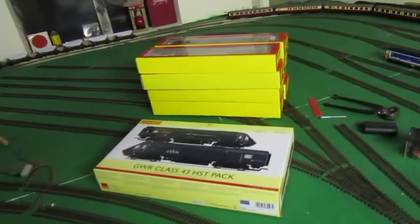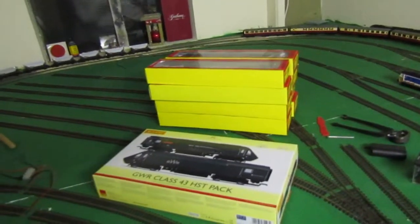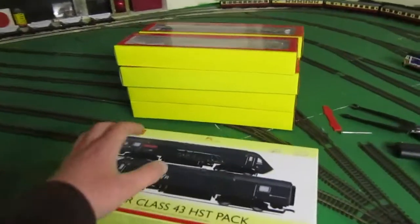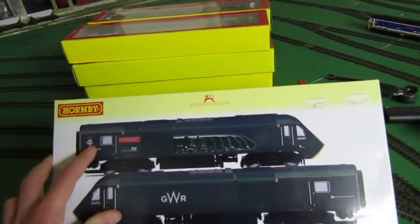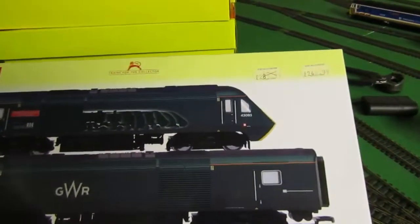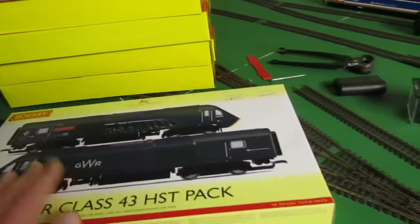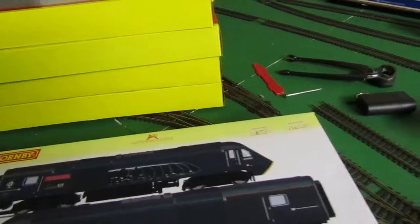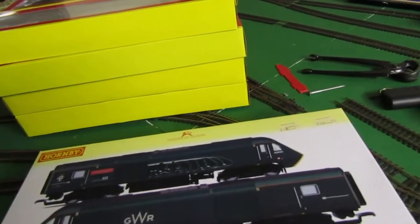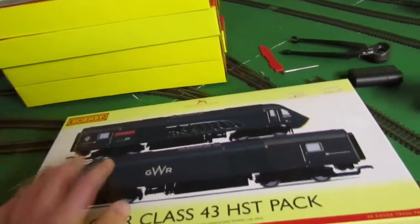So here's the HST. Now there's quite a long story to this. The two power cars, when Hornby announced that they were going to make it and paint it up, I knew I had to get this specific one. This specific one was the Legends of the Great Western, or Old Oak Common as it is named, having some of the greatest legends of the Great Western on one side of the power car, and the other one's just normal standard. When they announced that they were bringing this out, I knew I had to get it. It had to be the first HST that I got, since Old Oak Common had sadly been demolished, and my love for the Great Western, let's just say, is quite big. And the HST, of course, I've never had one, sadly, but I had to.